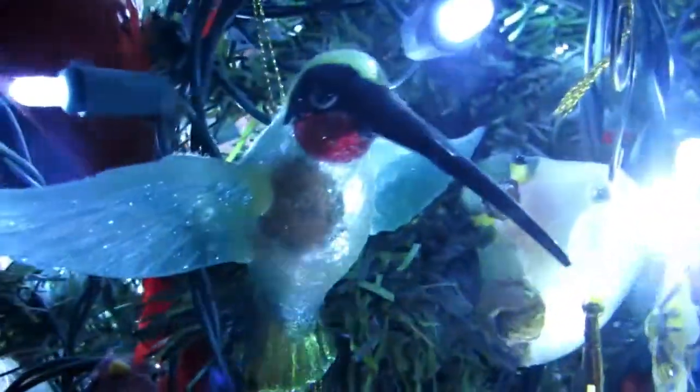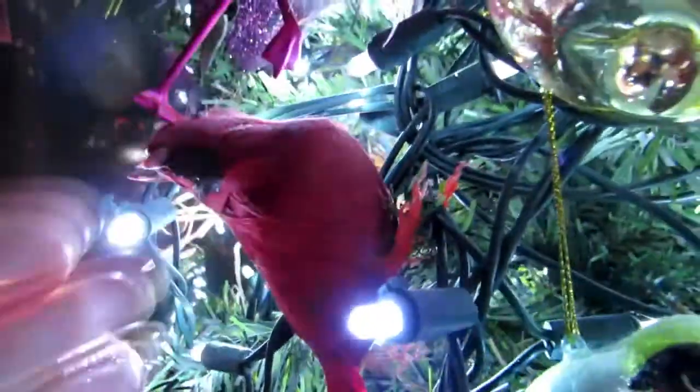Look at the hummingbird. Look at lime green and aqua. Cardinals. Loving the feathery birds.